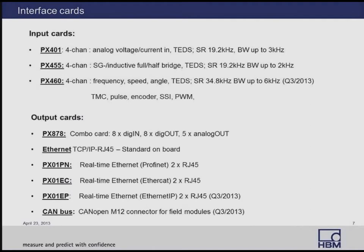On the PMX, there's also a CAN bus port that gives you CANopen and an M12 connector for field modules. Newer CAN options will be released in Q3 of 2013 as well.